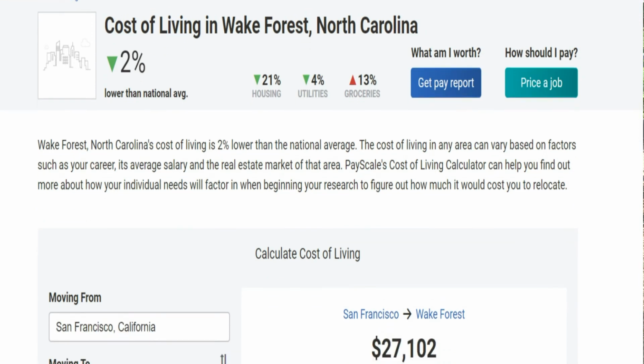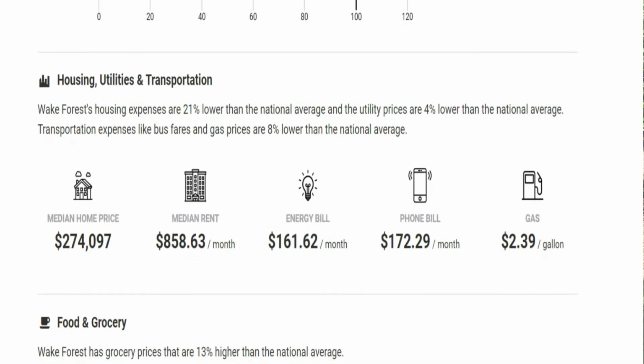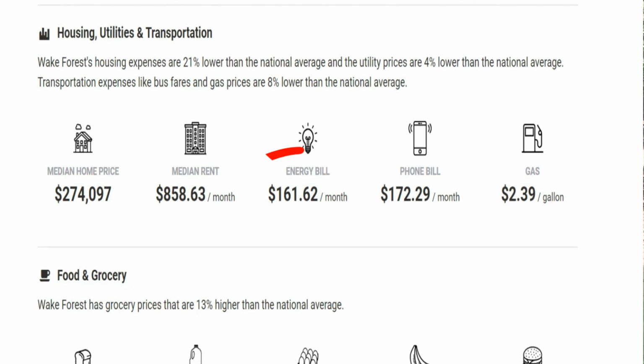According to the website payscale.com, if you own a typical 3-bedroom home in Wake Forest, you're going to be paying on average around $162 per month on electricity. Wake Forest Electric is ranked 4% cheaper than your typical electric bill across the United States.